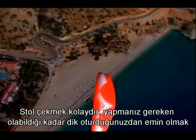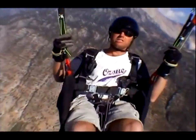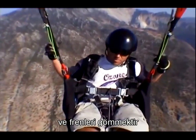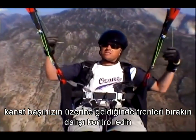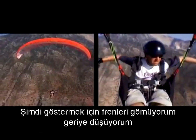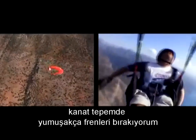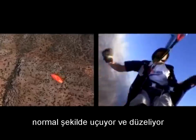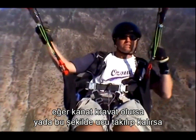Now, to stall, it's very easy. All you do is make sure you're sitting upright as much as you can, and you're nice and tight in your harness, and you bury the brakes and stall it. When it becomes above your head, you then ease the brakes off, check that dive as it comes, and fly away. So I just demonstrate, bury the brakes, back I go. Comes above me, just gently ease off and fly as normal, and it recovers.